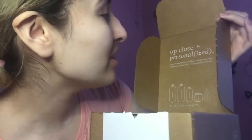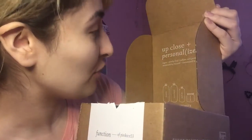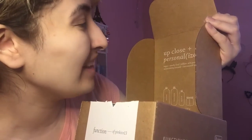Vegan, cruelty-free, sulfate and paraben-free, sustainability focused, customized in the USA. Sulfate and paraben free. I don't really know about this. I've just always heard that sulfate is bad for you. Ever since I heard about it in middle school, all my shampoos have to say sulfate free. If not, they're not my shampoos. Sustainability focused, customized in the USA, which is awesome because that means people are working and there's a flow with the economy, especially during these times where the economy is lower.